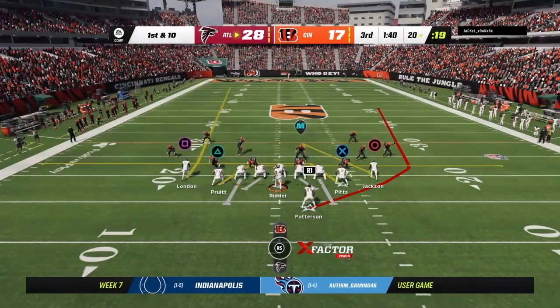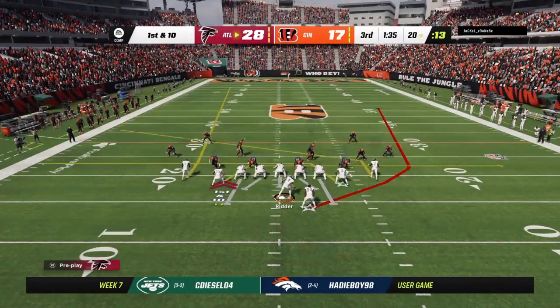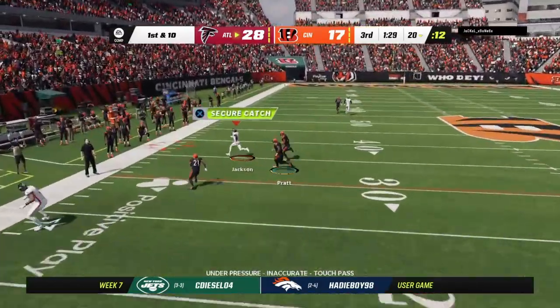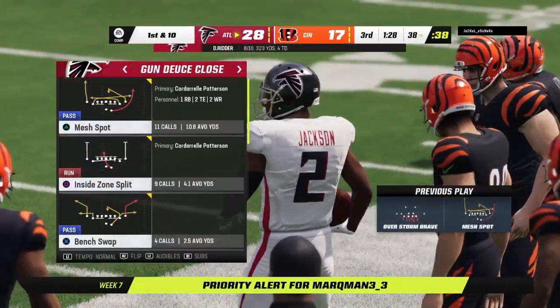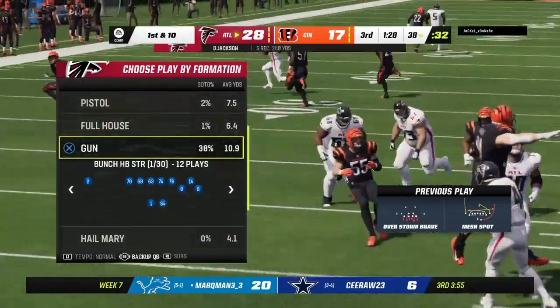Set, 50, green. Black shot. They'll look to throw here on 1st down. It's caught by Jackson. And he takes us beyond the 35 before going out of bounds. Another big hitter there. This one good for 18.